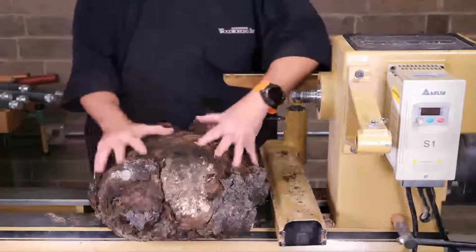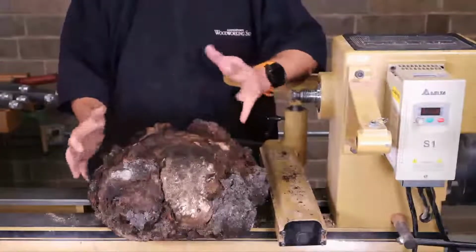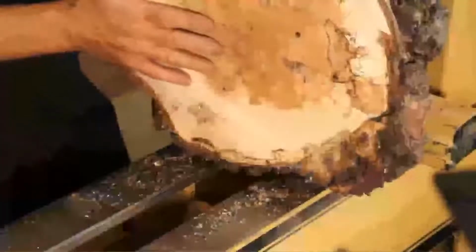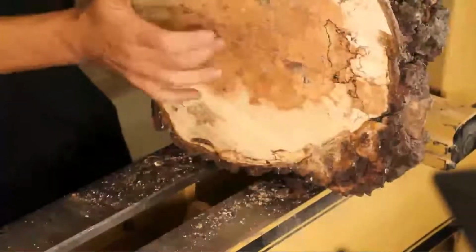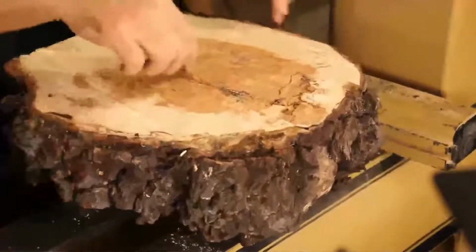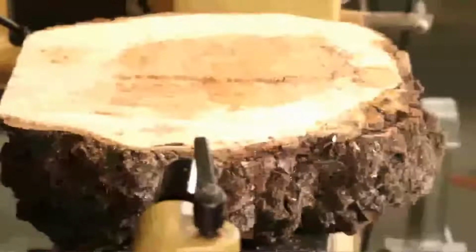All right, we're going to take this burl and mount it in the lathe, and we're going to shape the bottom side first. I'm going to mount it in this general direction, but before we do that, we need to have an idea where the center part is. So we're going to look for where basically the centerpiece is.